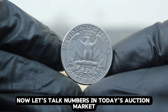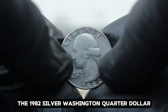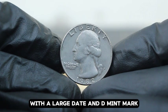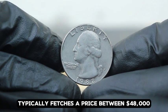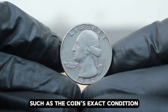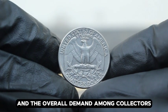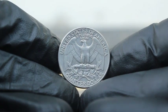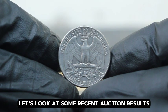Now, let's talk numbers. In today's auction market, the 1982 silver Washington quarter dollar with a large date and D mint mark in fine condition typically fetches a price between $48,000. This value can vary based on factors such as the coin's exact condition, any additional markings or blemishes, and the overall demand among collectors. To give you a better perspective, let's look at some recent auction results.